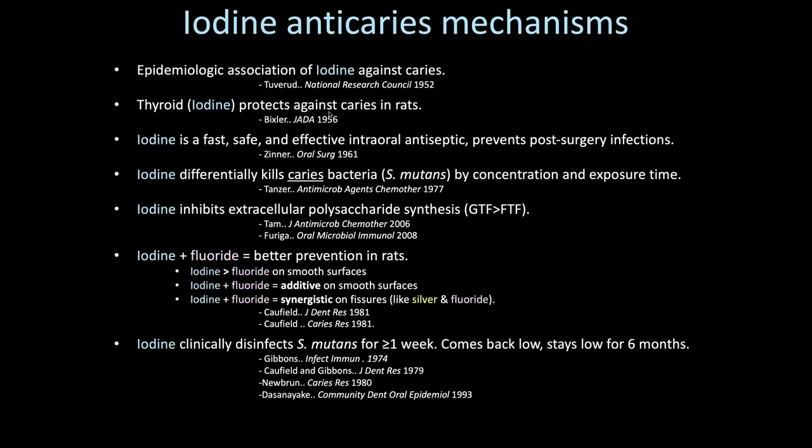So another thing is just that in oral surgery, this has been done now for 60 years as an intraoral antiseptic to prevent post-surgery infections. So before you cut, using a scrub, some people use chlorhexidine now, iodine was there first. There are no reports of side effects from intraoral use of povidone iodine.